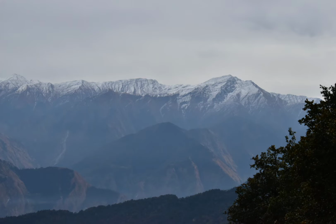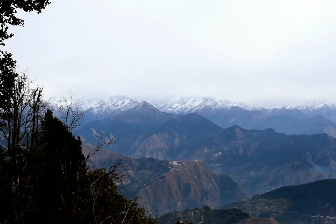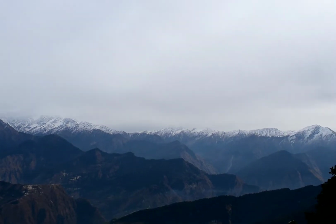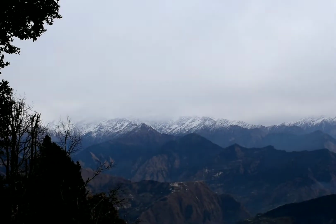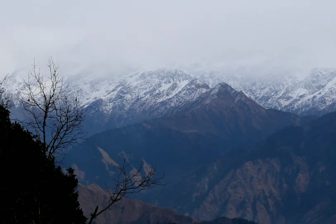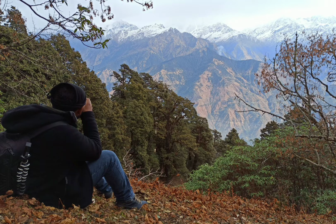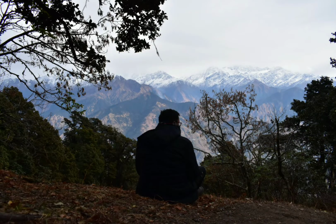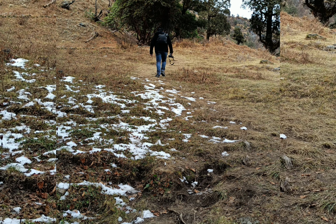It's about midway on the trek to Kalia top, and from this place you can clearly see the mountains. You can click pictures, and it's an amazing view. Although you feel a little tired by the time you reach this point, by looking at these beautiful, scenic views, you can forget your tiredness for a moment. We clicked a few more pictures here. We just sat down for a while, looking at the mountains, clicked a few pictures, and talked about a few things. The weather was cold, chilly, but awesome.